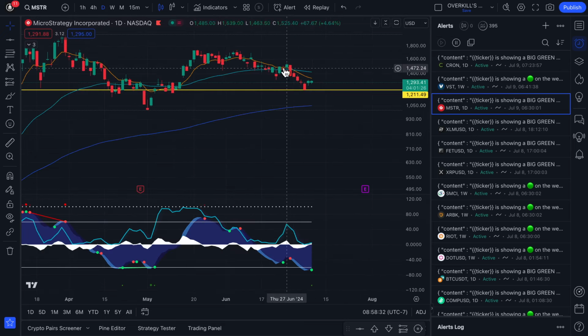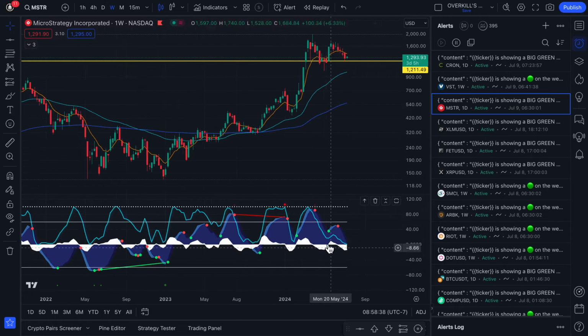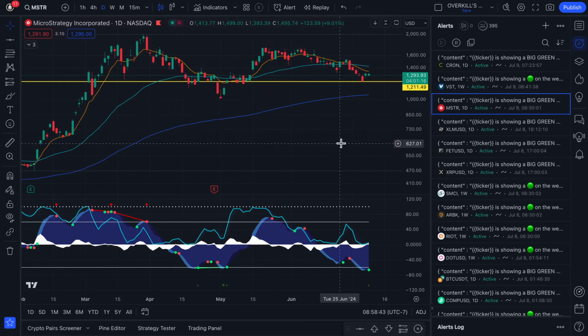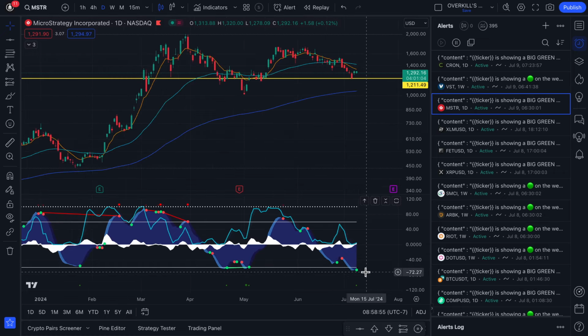Here's MSTR. This one's giving a daily green dot. Let's look at the weekly though. The weekly's back on the floor too. So MSTR and crypto are trying to make a bottom here, folks. My level I'm watching on MSTR for a trade right now is 1,200. But this stock highly depends on how Bitcoin performs. So yes, this is a good place to be buying down here, especially on a daily chart.